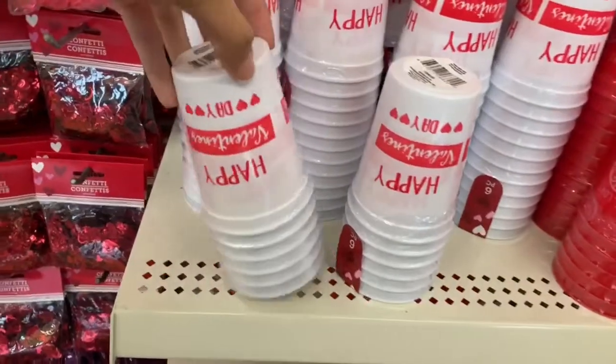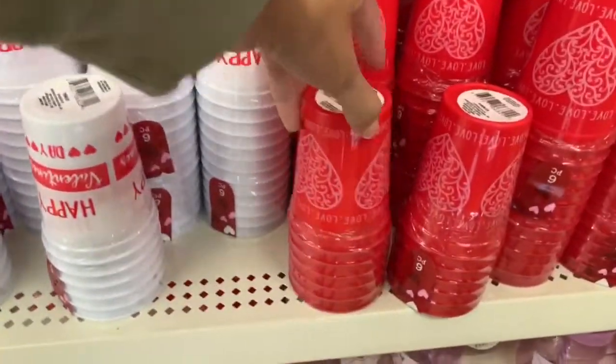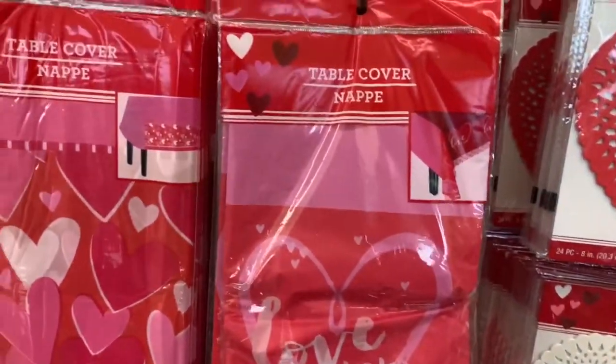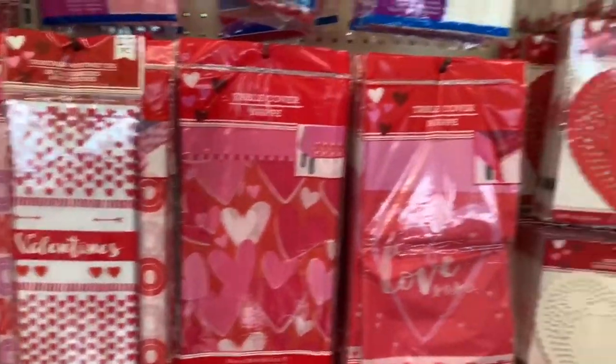And then of course they have a lot of stuff if you guys are having a little party. They have some plastic cups, they have napkins, table covers, anything you can think of, they pretty much have.